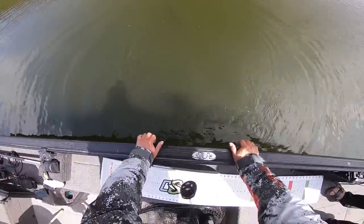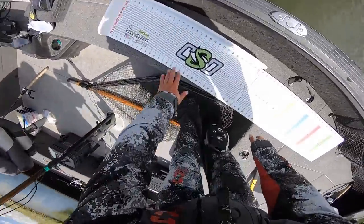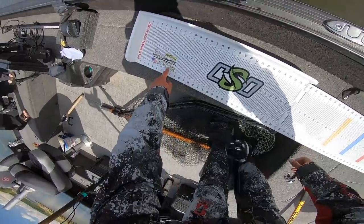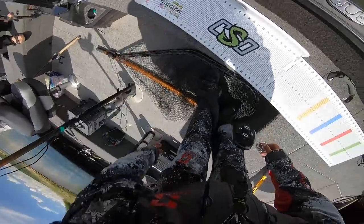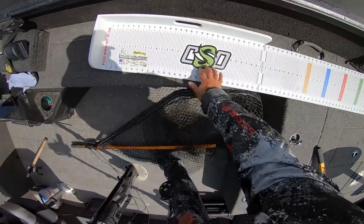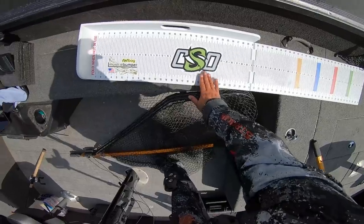Second cast with the glide bait. That thing's such a killer. New bump board. Look at this. First fish measured on the CSO bump board. This bump board's from Musky Bumper, and if you want to do a custom bump board like this, you just have to email them your logo and they'll put it in there. They'll do customs. Very, very cool.